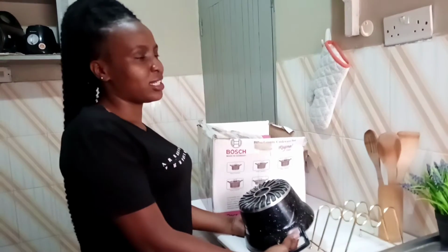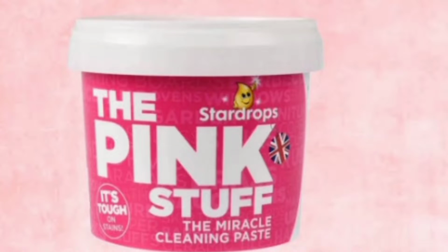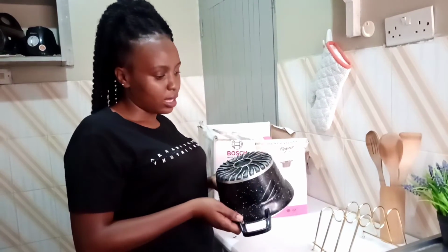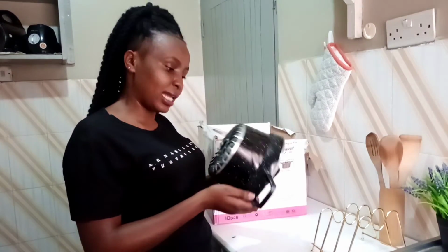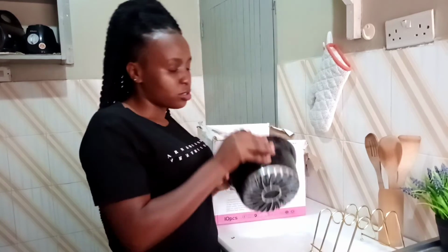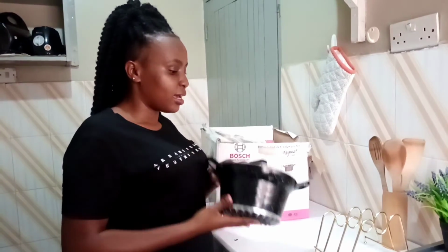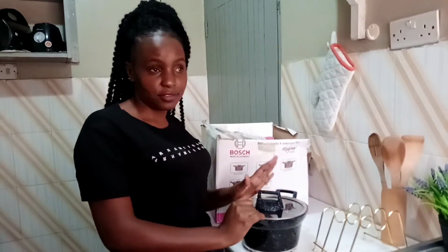There is a chemical, or a soap, that I've seen online. It's called the pink stuff. I've seen people using it to clean this kind of pots. And from their reviews, they're saying it does the job for the pots, but I haven't used it yet. When I buy it, I'll be back here to tell you how it performed. So don't scrub your pots. You'll end up with a kawaida sufuria. Yeah, in the meantime, for the 6 months I have used the pots, they have served me quite well.